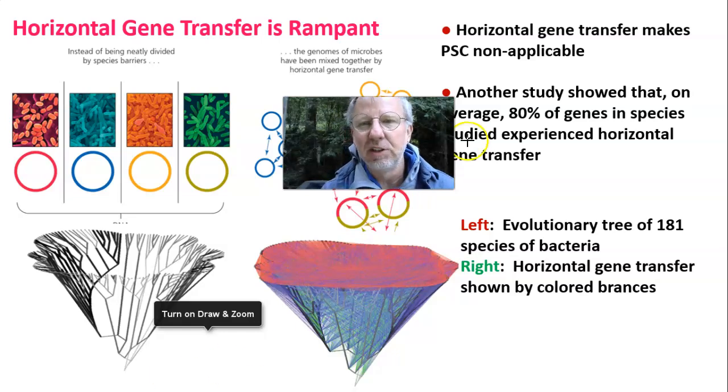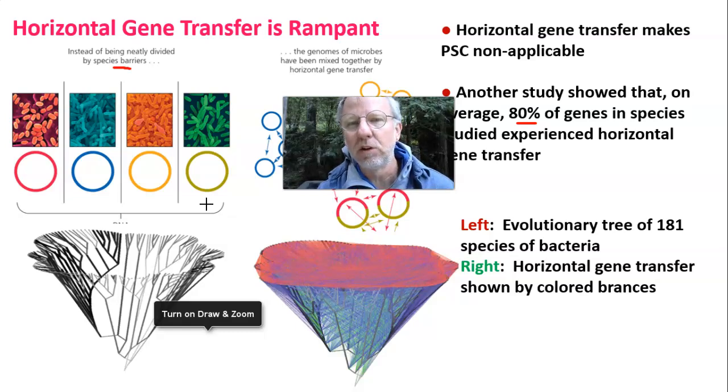So, in fact, as is noted on here, other studies have showed that on average, 80% of genes in species studied of microbes experience horizontal gene transfer. And the figure on the left is getting to that, showing that. So instead of bacteria being neatly divided by species barriers, in fact, they are sort of more ecologically divided than genetically divided. Clearly, there's genetics behind this, but maybe our focus should be more on the ecology of microbes to help us distinguish different species.